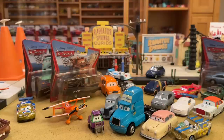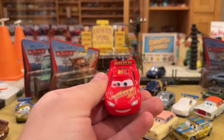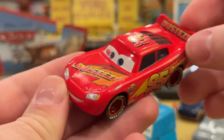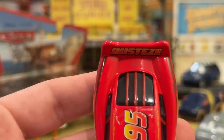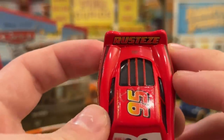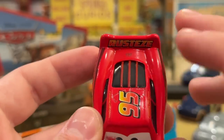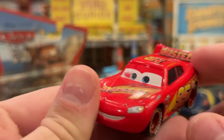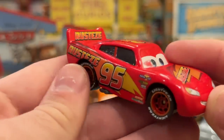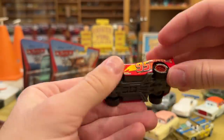All right, let's take a look at this Lightning McQueen now. This is super basic. This will take 2 seconds. It's your regular Rust-eze Lightning McQueen, but it has a code in the back. And there have been no other sightings. This is the only one that is known to exist. Even though, since it says 137, there should be at least 137. And he also has pink eye. Does not look too fun. And no date stamp, by the way.